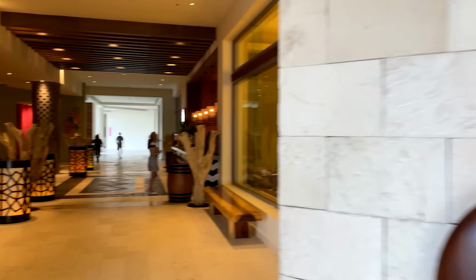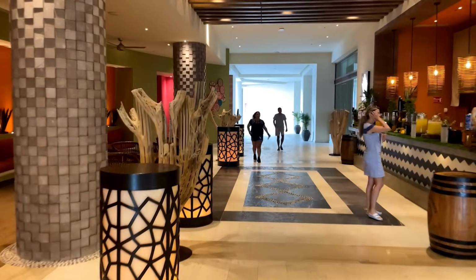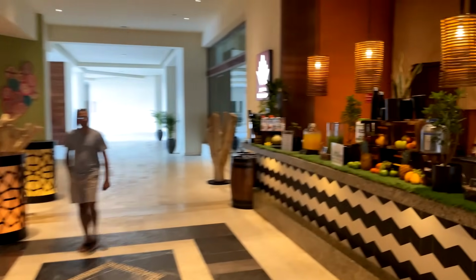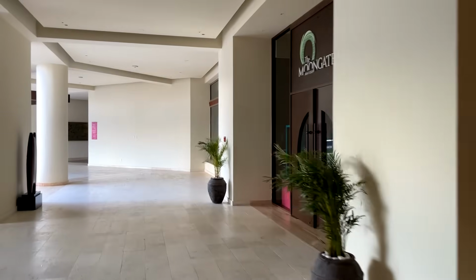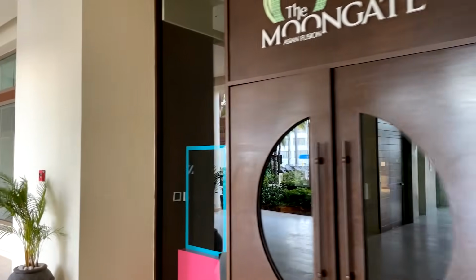I'll show that a bit later, but that's where the main buffet is, breakfast, lunch, and dinner. I thought that this was fantastic with tons and tons and tons of options that were really high quality. And then this is the smoothie bar / tequila bar. So in the morning, it's smoothies. They had really cool ginger shots. All that's included. And then Juana Margarita at night, which had some of the best margaritas on property, in my opinion. We'll show you the inside of Moongate in a bit.